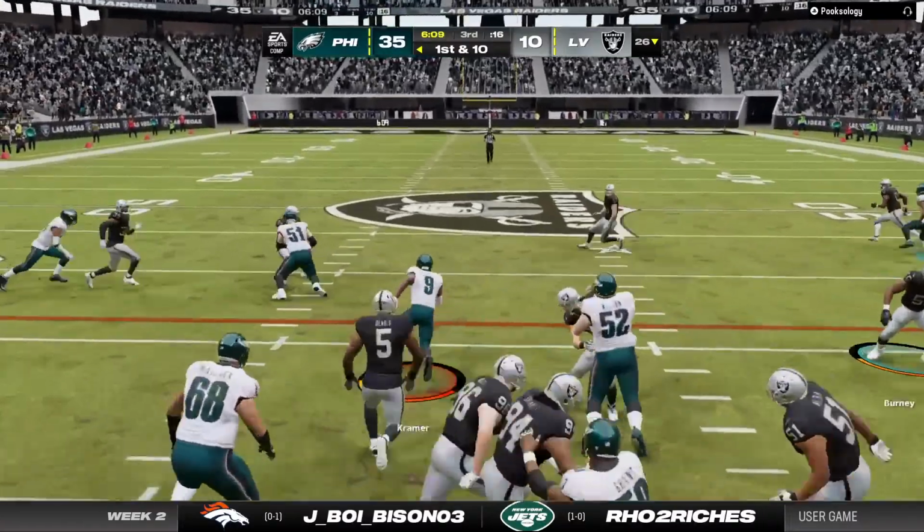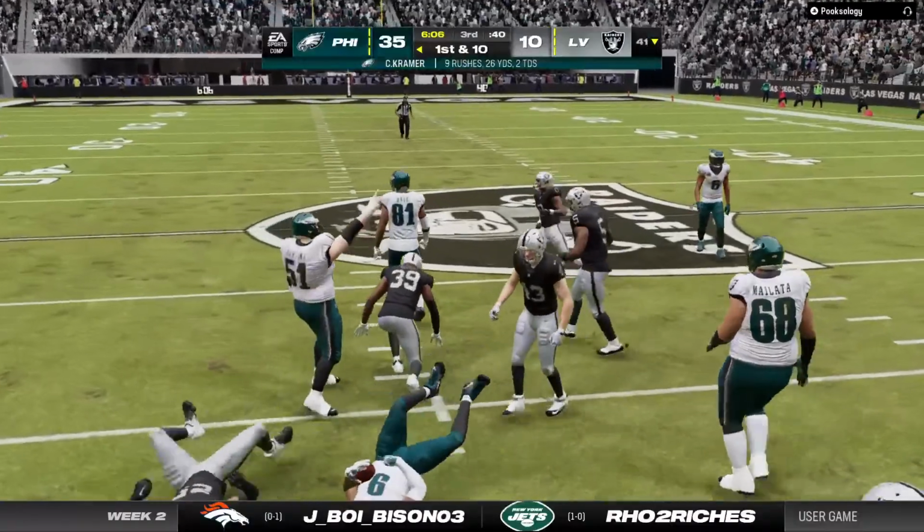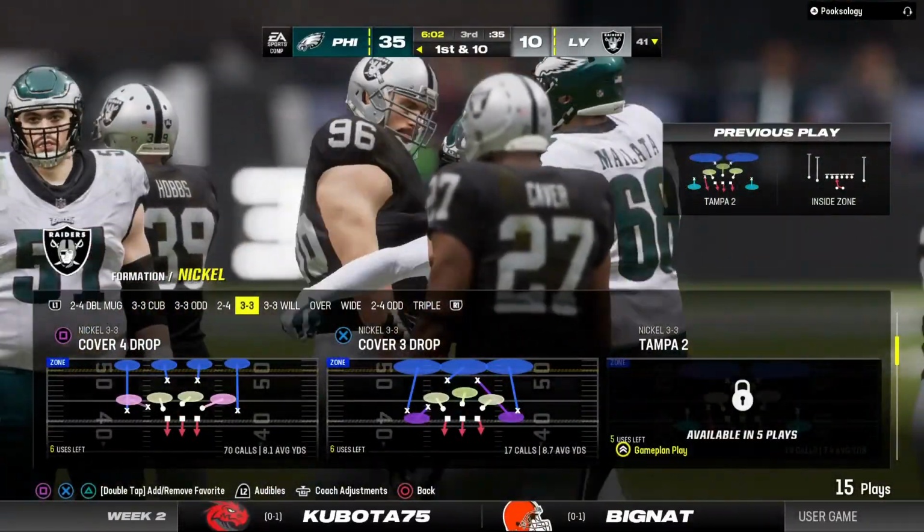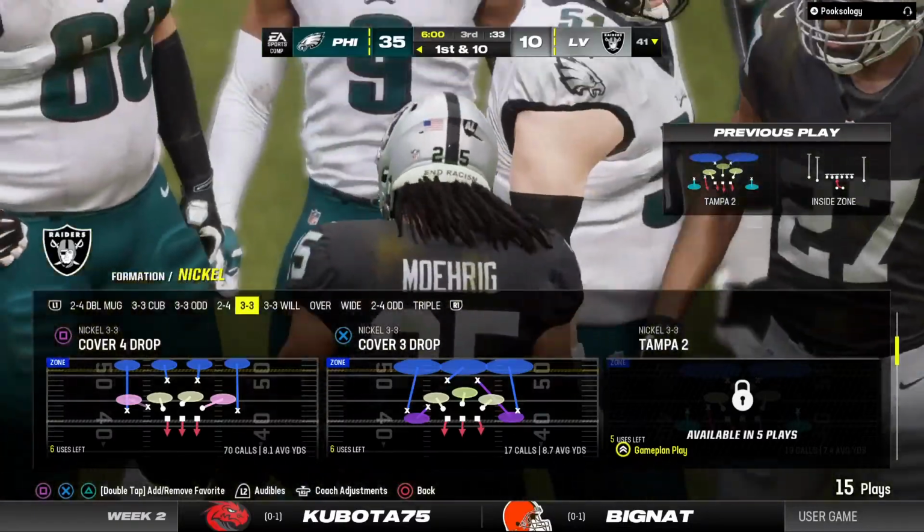On first down, Kramer. And they get him down, but not before he takes it across the 40-yard line. Philadelphia picking up the first on a gain of 15.